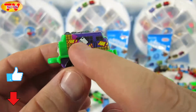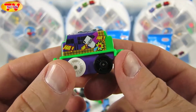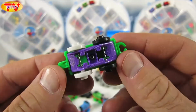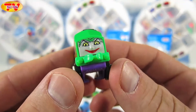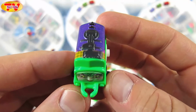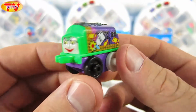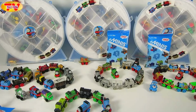Ha ha ha. It's got ha ha ha on the side. And he's green and purple. And he's got black wheels and white wheels and a purple body down there. That looks pretty cool, doesn't it? Check out that face. He's like, ha, ha, ha, silly Thomas. Right? Or is he saying, you're never gonna get me, Batman? Look at this. That's pretty cool. All right. Let's open the next one.